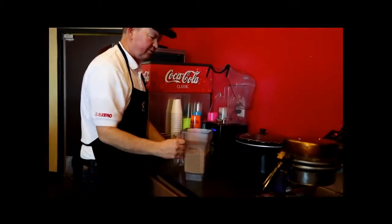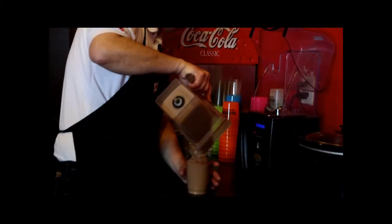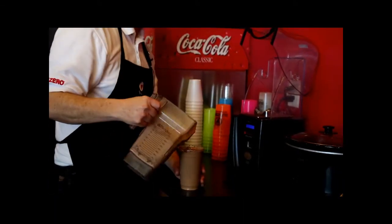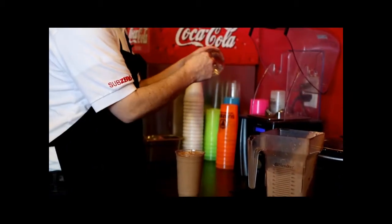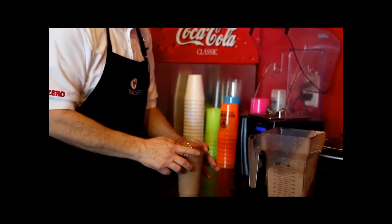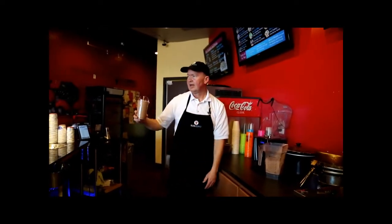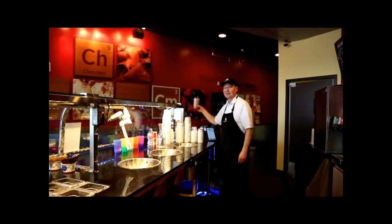We pour it into one of our clear cold cups here. And then we will find out if they want whipped cream on it or not. Or earlier we should have actually done that. Put the lid on it. If they want whipped cream on it, you add it to it. And in this case, no whipped cream. And here the shake is ready to go.